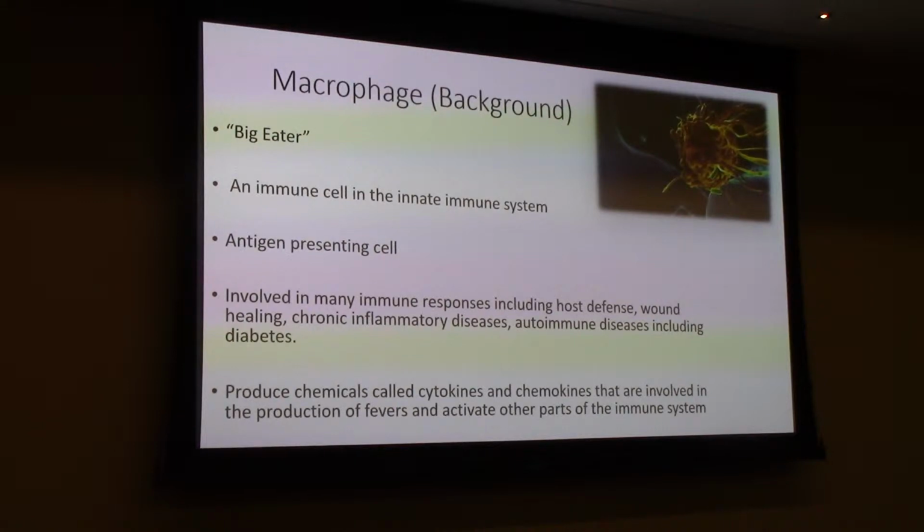So it's involved in many immune responses, including host defense, so prevention of infections, wound healing, chronic inflammatory diseases, autoimmune diseases, including diabetes. And macrophages produce chemicals called cytokines and chemokines, and a number of other biochemicals that are involved in the production of fevers and activate other parts of the immune system.